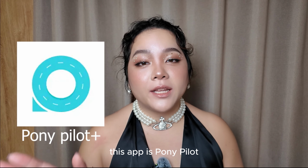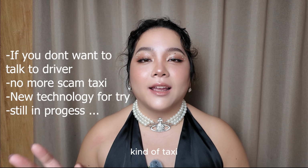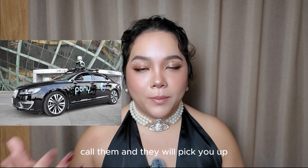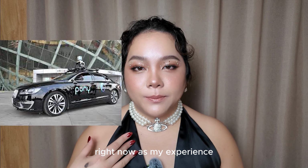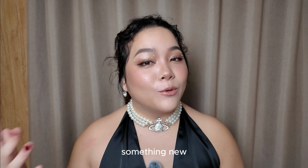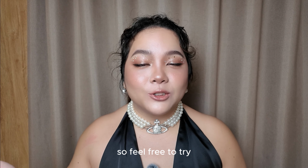Next app is Pony Pilot. This one is a new kind of taxi, which is a robot taxi that you can call and they will pick you up, and there is no driver in there. Right now, from my experience during this Chinese New Year, the system is closed. If you are there and you want to try something new, you want to try the robot taxi, feel free to try.